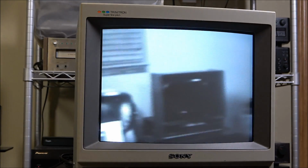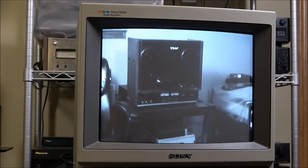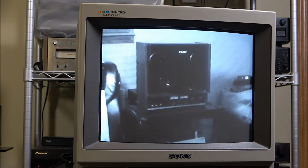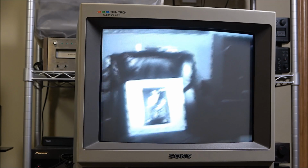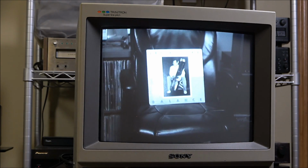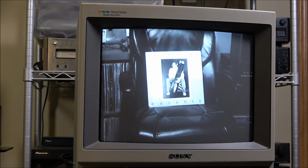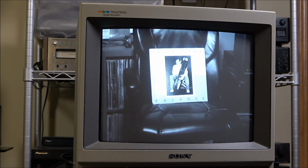But anyway, let's try and focus on the TIAC. And again, there's no zoom, so I'm just kind of stuck. And that's about as tight a focus as I can get. Okay, let's try the Leo Kottke album. Okay, that's about as good as I can get. I'm actually focusing more on the letters. So yeah, that's really about all you've got.